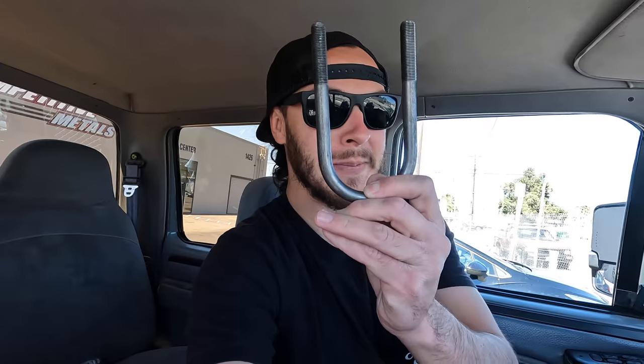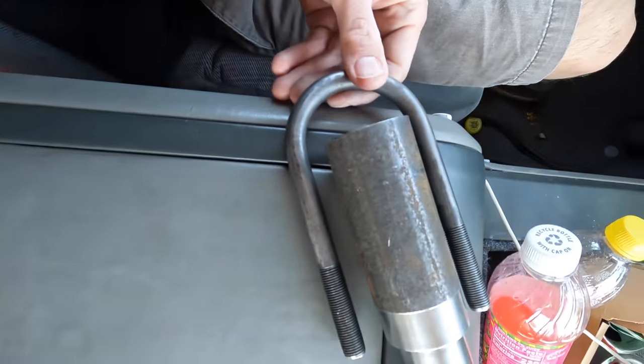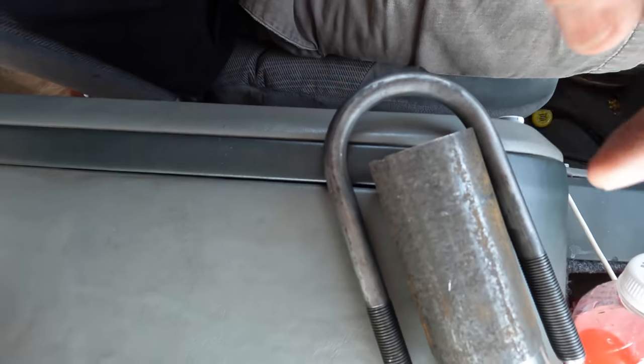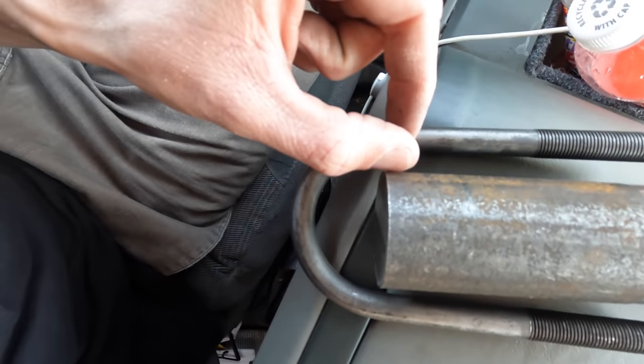So this is a U-bolt for the leaf springs that goes on a 2 3/8 inch axle. Now, if you go to mate the two together, you will see that you need an axle with an outside diameter of 2 3/8 and an inside diameter of 1¾ inches, which is like 3/8 wall thickness. That's a very expensive piece of tubing, so we're not going to do that.